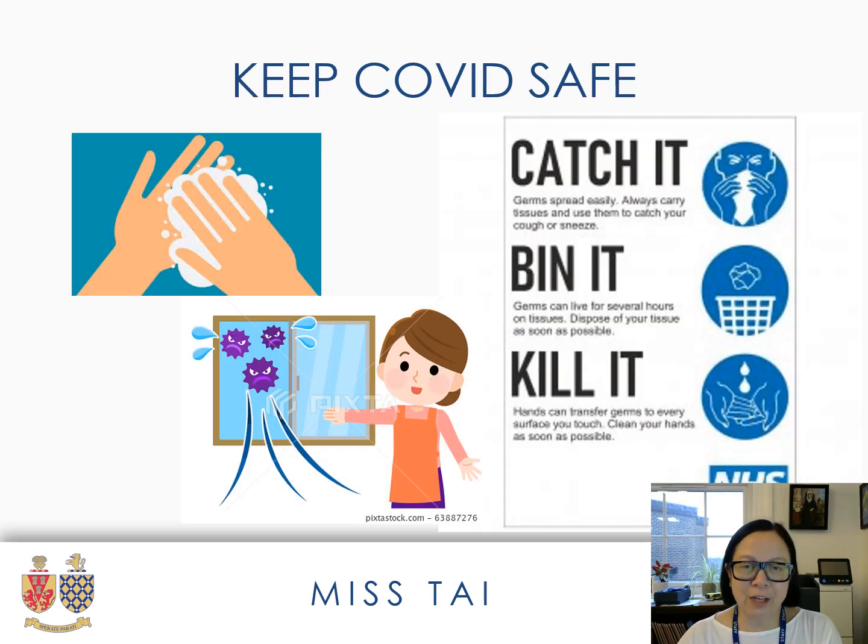Before I announce any of the changes, what hasn't changed is how important it is that we all follow the basic guidelines there are to reduce the spread of any virus. Since the outset, we have been reminded how important it is that we wash our hands frequently and that we use the sanitisers that we've placed around school, before we eat, after we eat, when we're touching multi-use machines like the photocopiers. Make sure you're cleaning your hands.